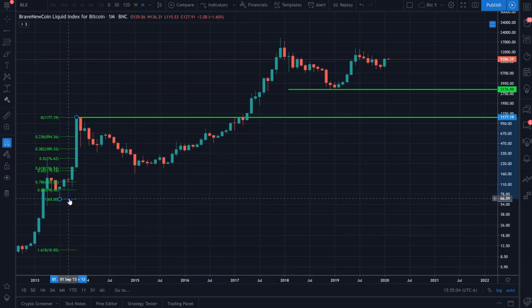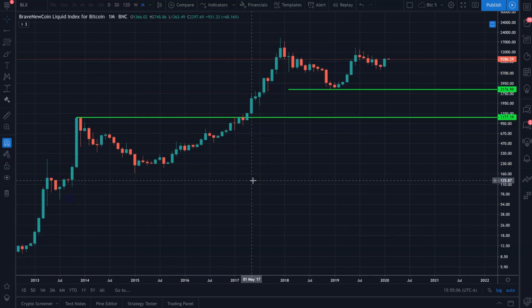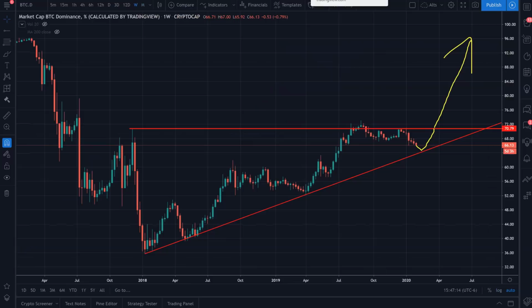So that's the scenario. And again, I'm not saying this is going to happen. I'm just saying if you want to know how it could happen, this is how it could happen. If Bitcoin falls through and goes all the way back down and retests this old high, that's the scenario where we would see Bitcoin dominance skyrocket and most of these alts would probably go to zero. Okay? So just something to keep in mind. I'm saying here's a chart, here's some lines. Watch what happens when we get to those lines.